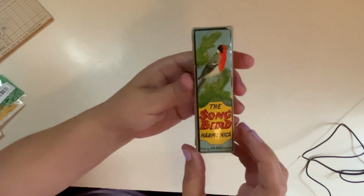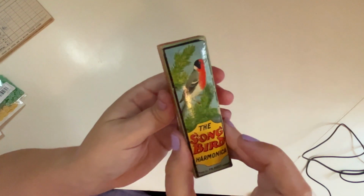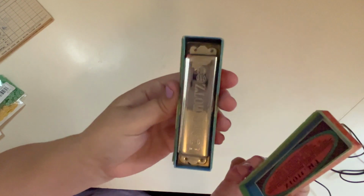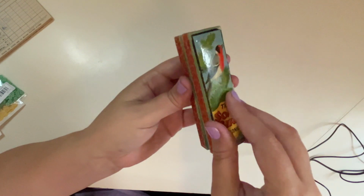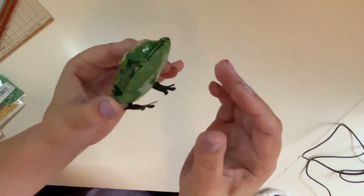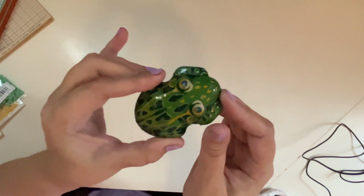I also picked up this harmonica because I loved the box. But look, it's like brand new in there. It's so cool. Then I thought this was cute to put on my shelf, this little tin toy of a frog. It didn't come with the key, which was a bummer, but I still thought it was really cute for display.